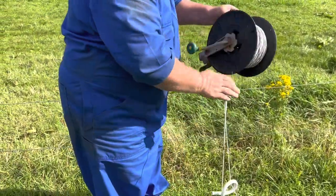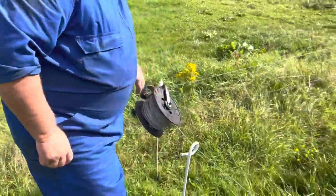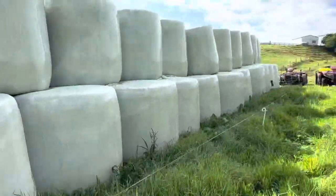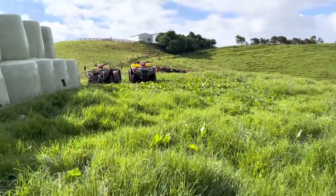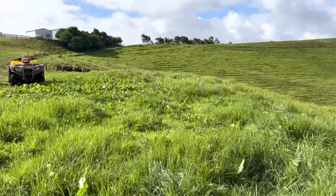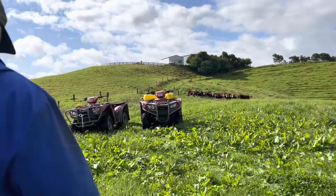Opens it up. And so that electrifies the reel. Awesome. So that's set up so these animals can't get to the silage bales. That'll shift them another day. And we're ready. Little calves all shifted. They're happy in their new paddock.